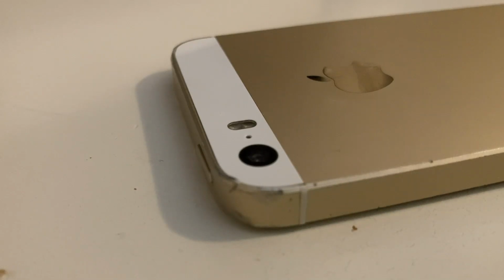On the back, it has a 12 megapixel camera that can record at 4K at 30 FPS at the maximum. On the front, it also has a 1.2 megapixel front camera, which is pretty decent and can record in 720p. It isn't the greatest, and I wouldn't recommend using it for anything other than maybe FaceTime if you really had to.